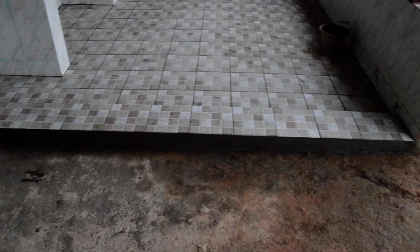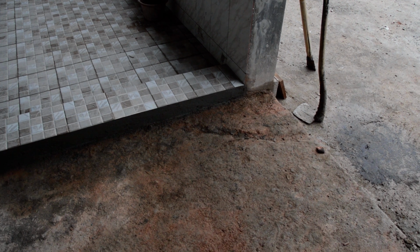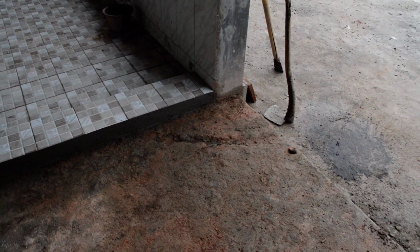After I took the previous video showing this bit, I had a conversation with the guy doing the tiling, and he actually asked the question, did I want it rendered or tiled? And I explained how I wanted to have it painted yellow or red to act as a warning to people so I didn't trip over it quite so easily.